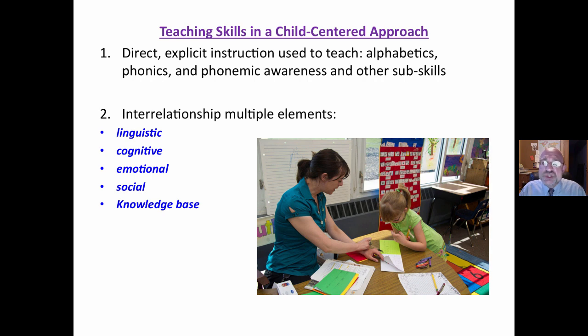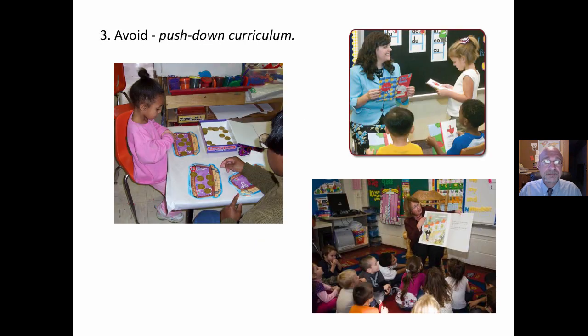Teaching skills in a child-centered approach. Yes, direct explicit instruction is used to teach alphabetics, phonics, phonemic awareness. It is used, but in a developmentally appropriate way. And this child-centered approach realizes that you can't teach literacy effectively in isolation. There is an interrelationship between linguistics, oral language, cognitive development, emotional, social, and a knowledge base. It's kind of like systems theory, that they all interact, and the sum of the parts is greater than the individual parts put together.